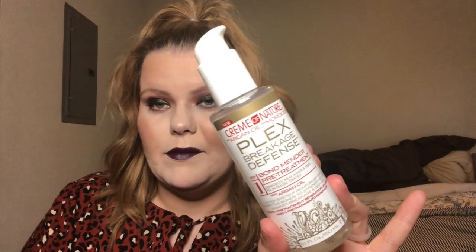And it's like a three-step system, so you get the treatment and then you can get the shampoo and conditioner. But I only wanted this one because this one, it's the Bond Mender pre-treatment, reinforces weak bonds and fills in fragile strands. Reminded me a lot of step 3 from Olaplex, which I've used many times. I do enjoy it. I think I've come to a point where maybe I've used it too much or it's not helping me, so I have stepped away from it for probably about 3 weeks or so.